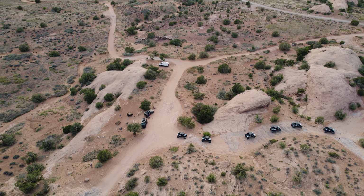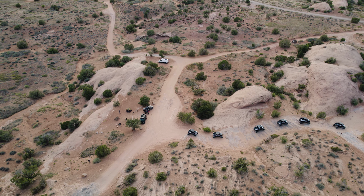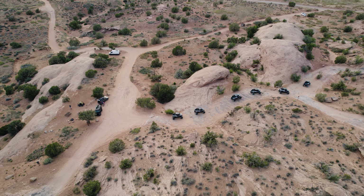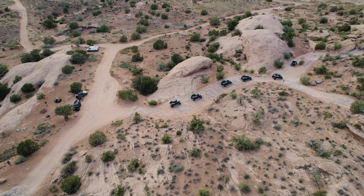Our next camp spot was in the middle of a crossroads for 4x4 trails and tours. I thought it was hilarious having tours drive by our camp. It definitely made it more interesting using my rooftop shower.